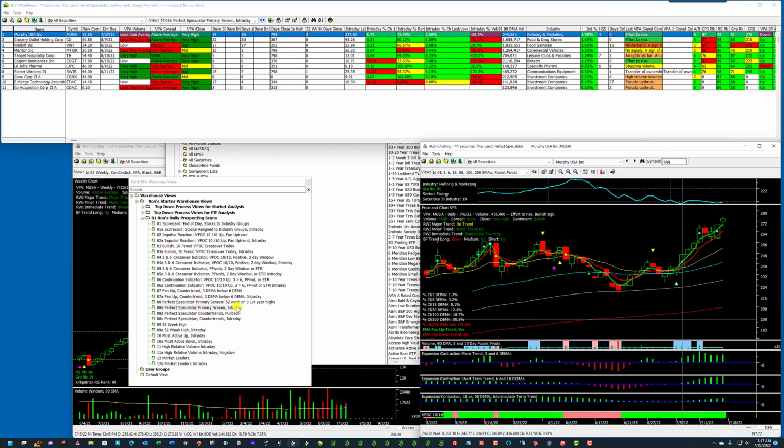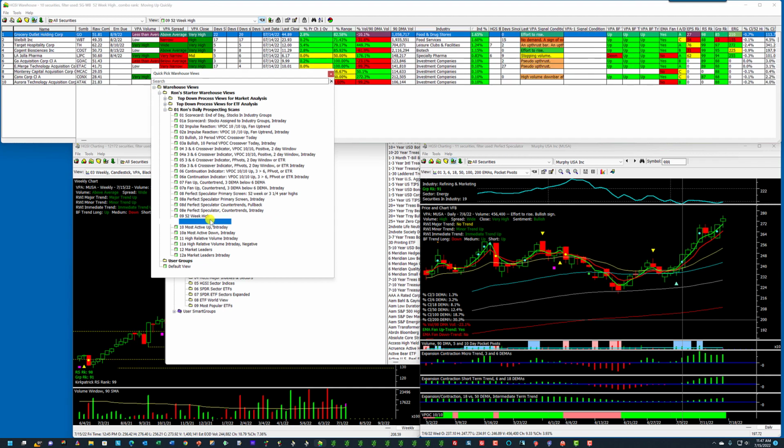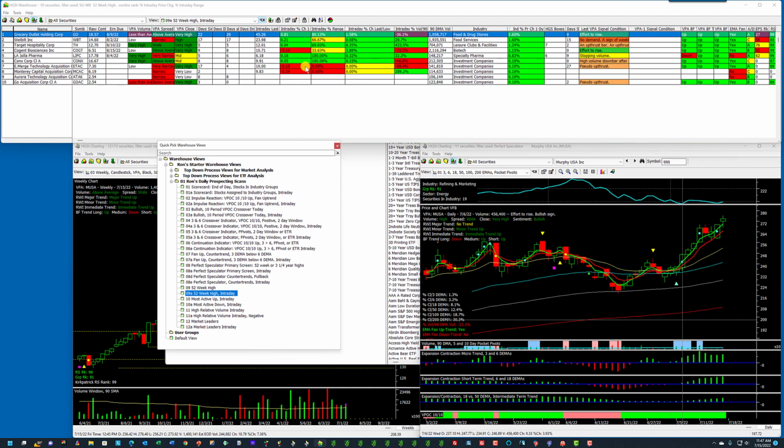So under Perfect Speculator, there's a book called Perfect Speculator. It's about buying stocks that are hitting new highs, and a stock obviously has to hit a new high before it can make much progress or go any higher. So the name of the book is Perfect Speculator. It's available out there. Okay, 52-week high.